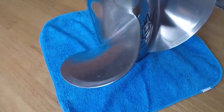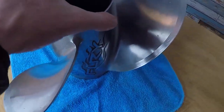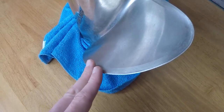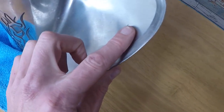All right, after you've cleaned it up, you're going to want to check for anything that may be wrong with what you're trying to sell. In this instance, I'm going to feel the blades and make sure that everything's smooth, that there aren't any marks on this prop, and just do a real good thorough check. You just want to be able to relay that information to whoever's going to buy it. You don't want them to have any surprises. You just want to make a smooth transaction.